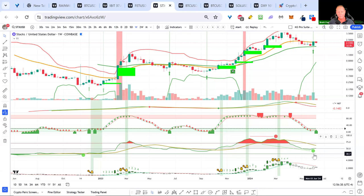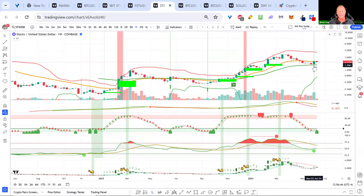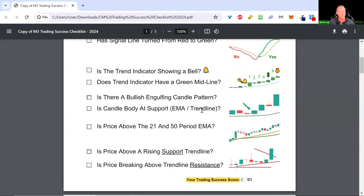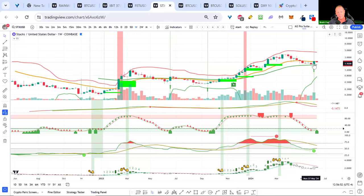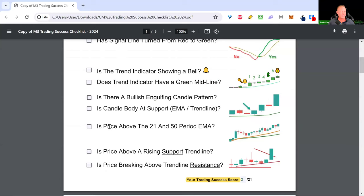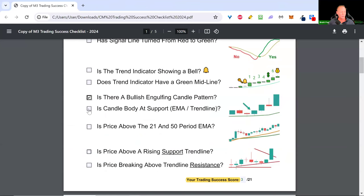It's a bit early. I might want to see this go above 20, but we could give it another check just based on that. And also, it's above the 50-day EMA, so that's bullish as well. So essentially, we're going to come down here. Is there a bullish engulfing candle? There was a bullish engulfing candle right here. You see that? All right, so there is another clue. This is going higher. Is the candle body at support? We just saw that it was. It's at support here as of yesterday. I would say that still works.